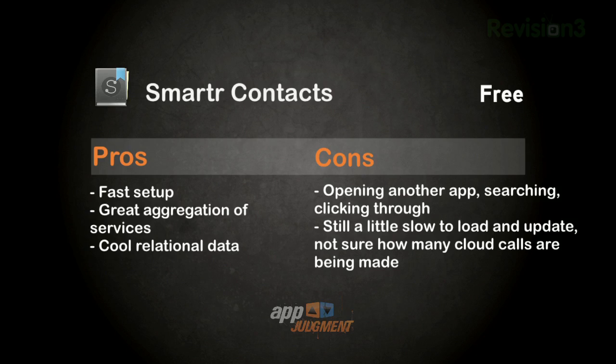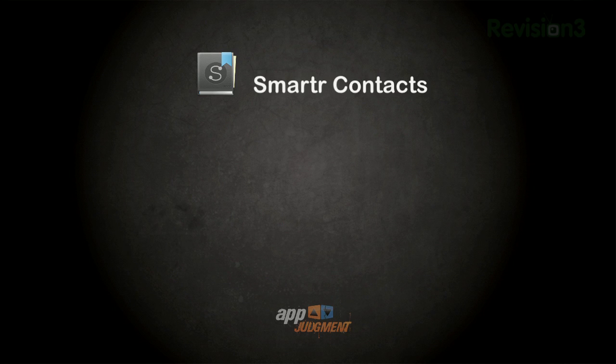Some of the cons for me, I'm not sure if I'm going to adapt it yet because I don't like opening another app, and the search and clicking through were too many screens for me. And it was still a little slow to load and update. So I'm not sure how many cloud calls were being made that was slowing down the app.